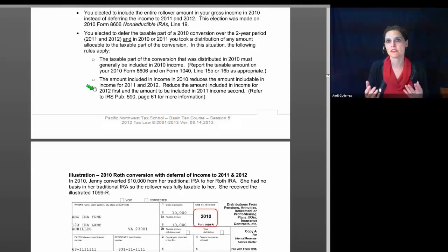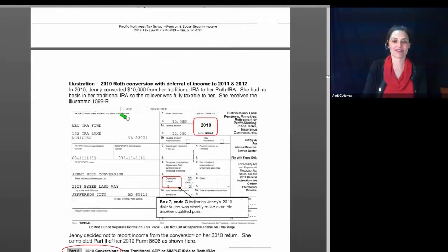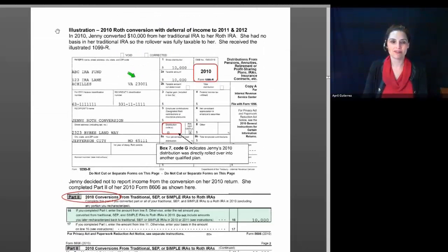So in other words, if in 2010 you rolled over $10,000 and then you took $5,000 out, that $5,000 that you took out is not going to be reported on the 12 return. And in 2011, you're still going to report the first $5,000 that you thought you were going to get away with deferring. So here's an illustration involving a $10,000 amount and a character named Jenny.